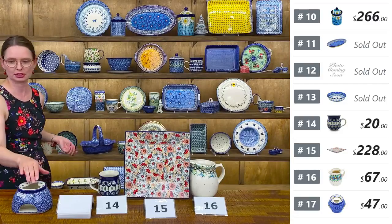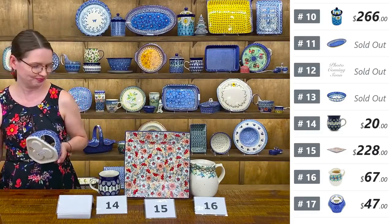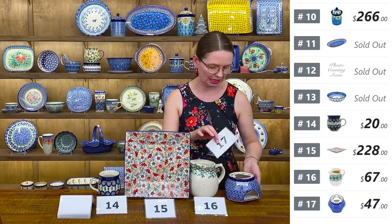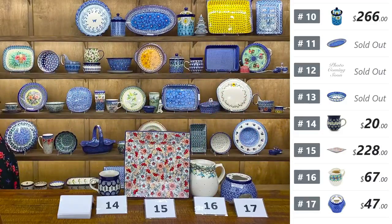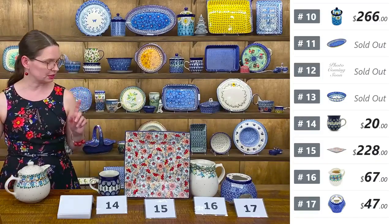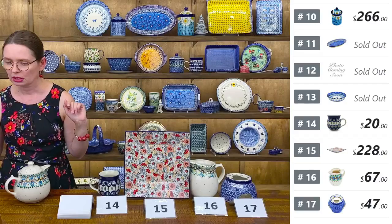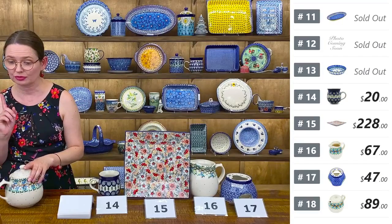Do you want to see that teapot? Well, let me scan it right away because I already showed it to you. So number 17, Choppy Waters, the pattern name. And that was the fantastic warmer. The teapot from Milena that I just set on the warmer is in the same beautiful pattern as the pitcher. I do have only a few left.